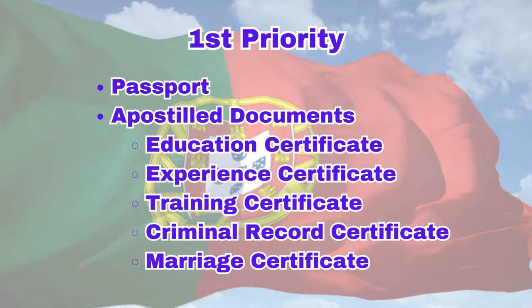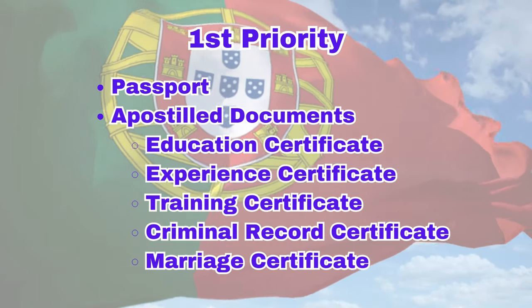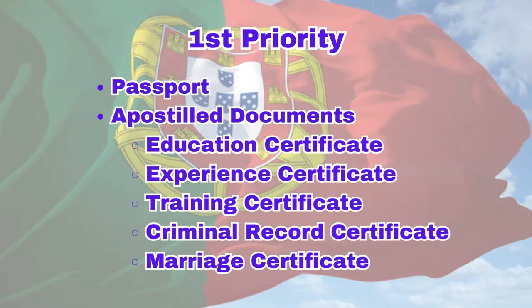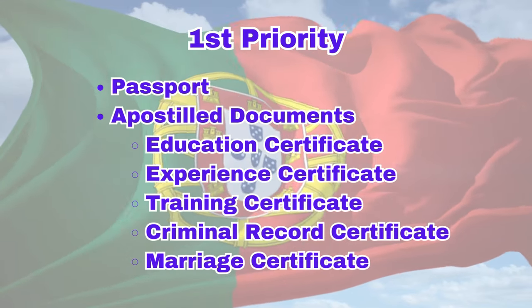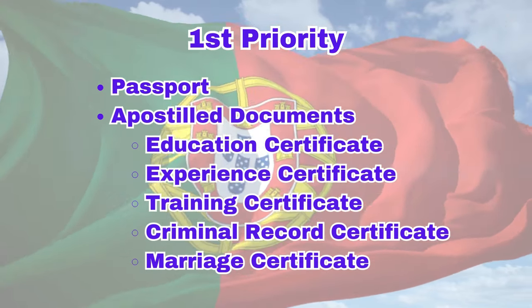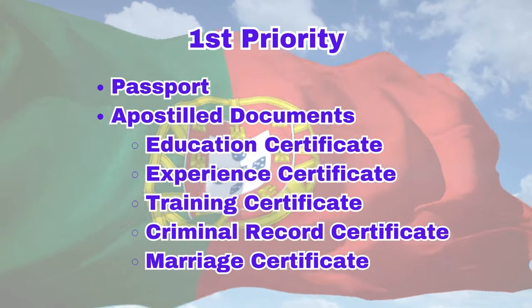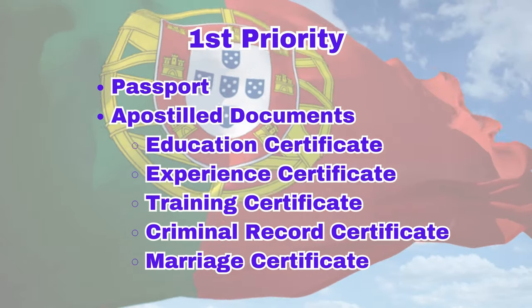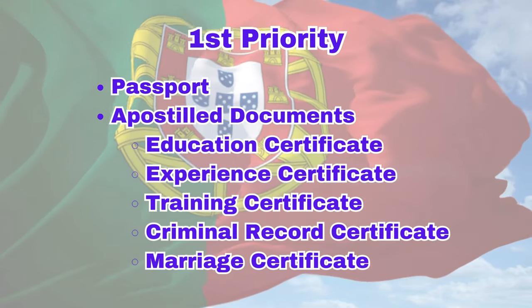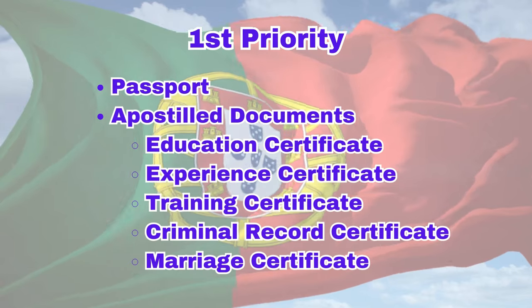And if you do not have those IDs yet, then you will have to apply for an ID first before you could apply for a passport. So that's the thing. And at the same time, if your passport has been expired for a long time, there might be additional documentation. If you are a female and you are now married, you will need to provide a marriage certificate, which you need to obtain from another government office.